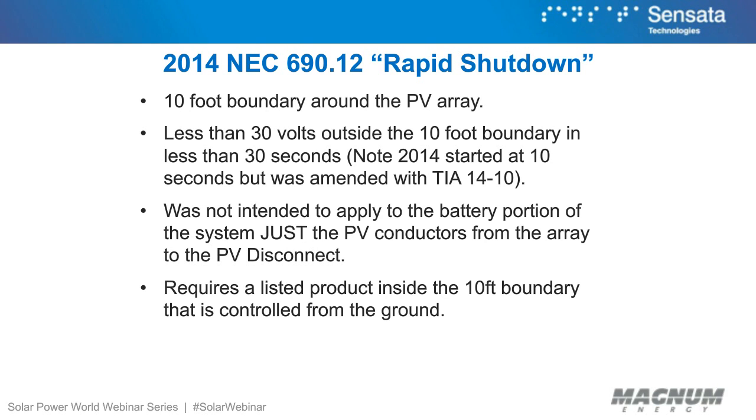It was deemed that no firefighter was ever going to be able to get on the roof and cut a hole through the PV array within 10 seconds, so they allowed us 30. That's the gist of it. There is a part there that says anything 5 feet long or longer inside a building must be controlled, and that's the one that gets us in a little bit of mischief with the AHJs, because a lot of them will try to interpret that as battery conductors, and unfortunately that's not the case. That was not the intention, let me say that.